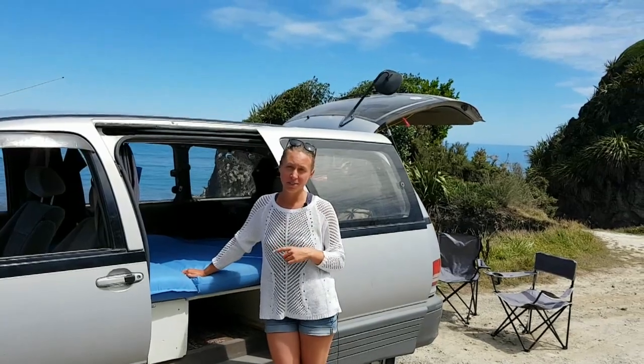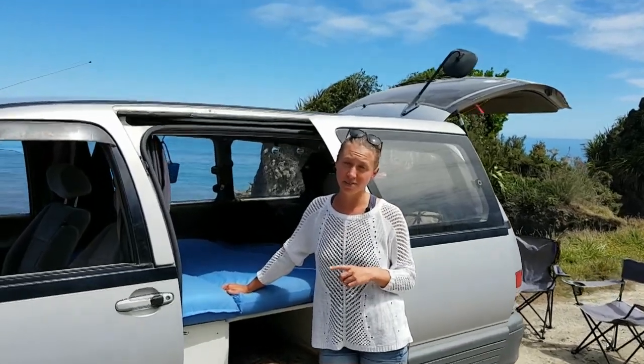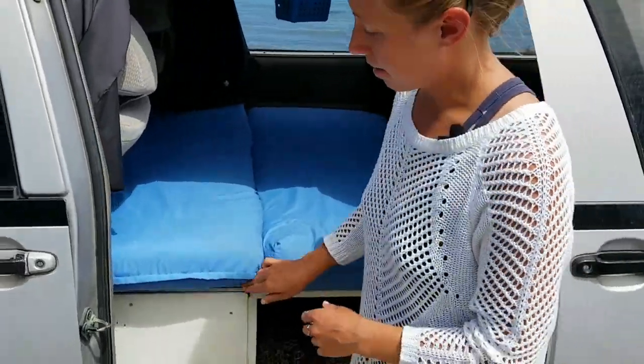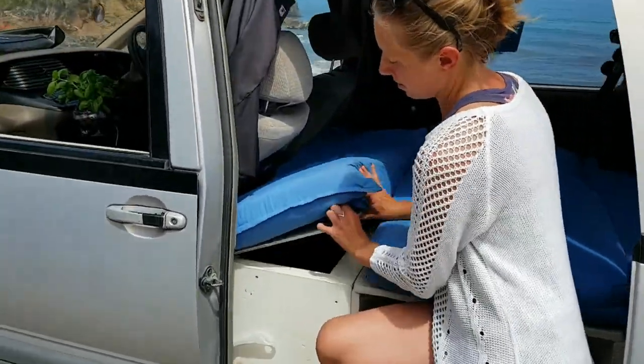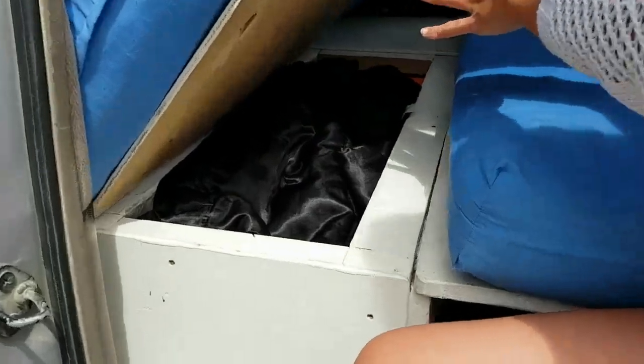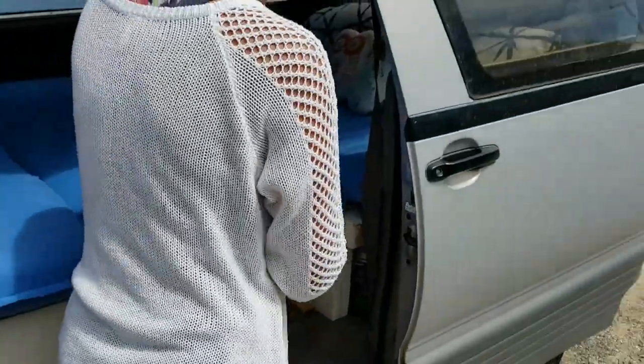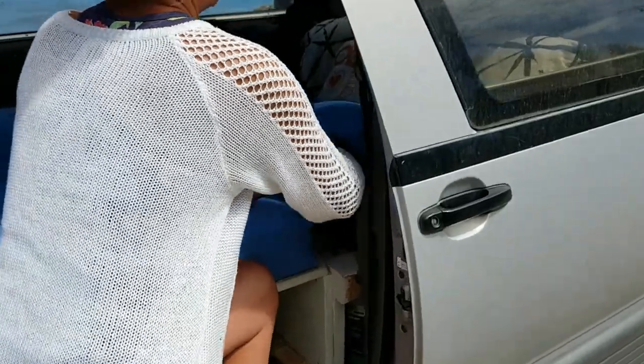So another really nice feature that we have is the storage containers that are built into the van. So underneath the bed, there are sections here, and these just lift right up, and we store our bedding in there. And in the back one, we've got all of our clothes and other various items.